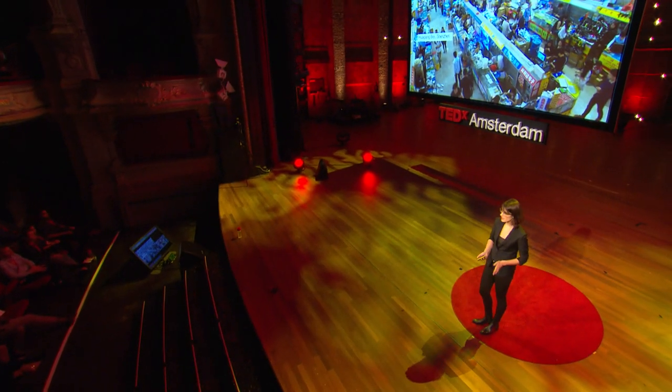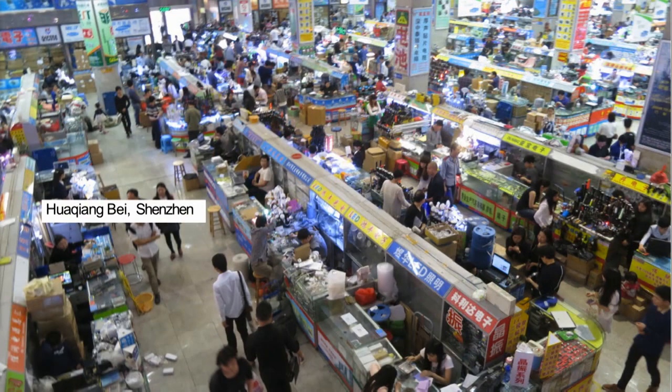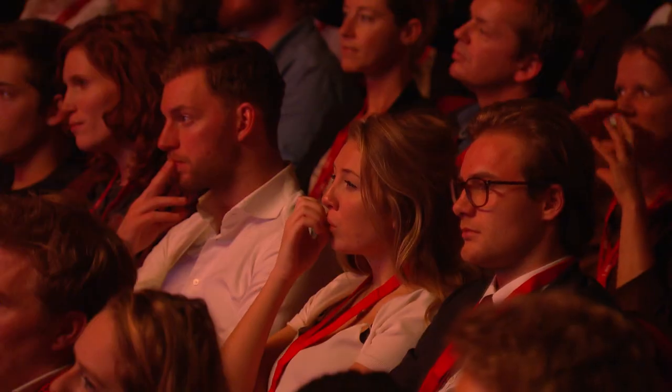And the means of production, though, is not the only thing that's changing. This is a marketplace in Shenzhen, so we're going to go from the US in 1950 to south of China last year. It looks like a regular marketplace where you just buy, you know, eggs and vegetables, but actually this marketplace sells LEDs and motors. For nerds like me, it's kind of like heaven. You go everywhere and you can buy all this stuff.